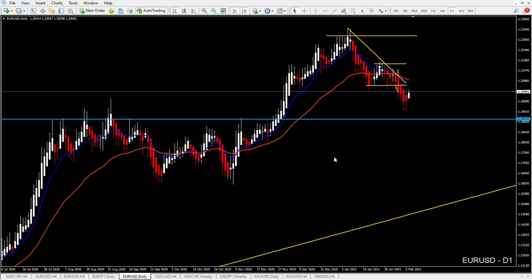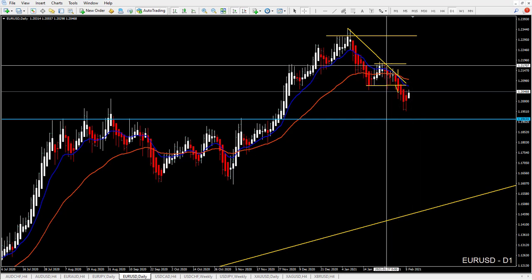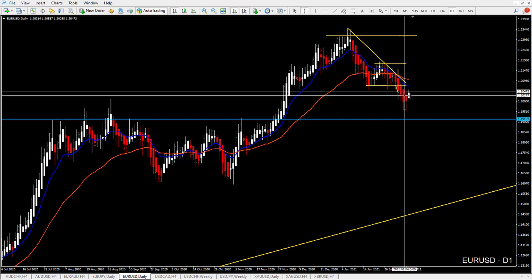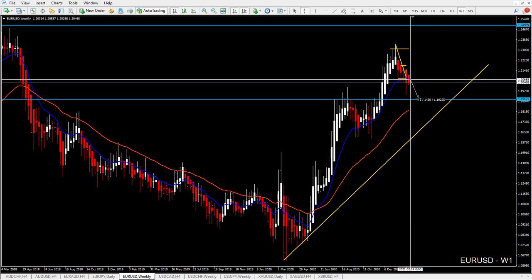Euro dollar seems to break our area of the support level. We said that we can still have this bigger retracement to support, to this 36 or even to this trend line.